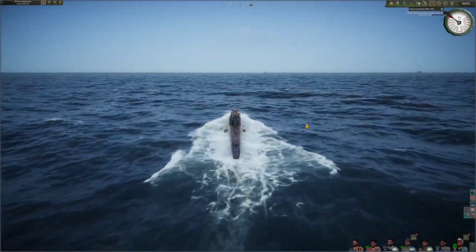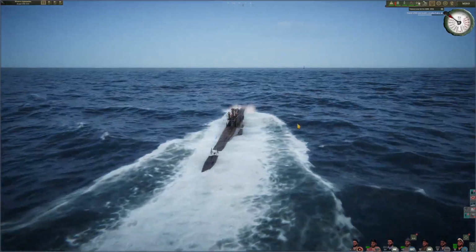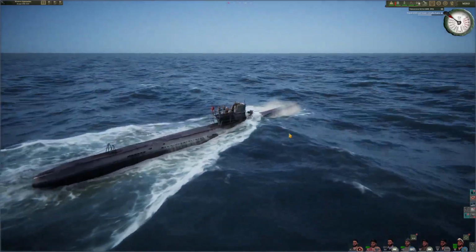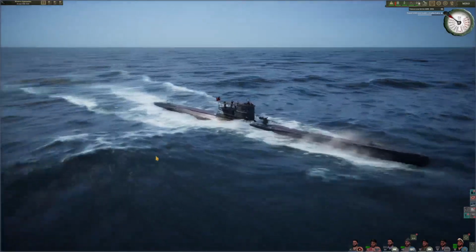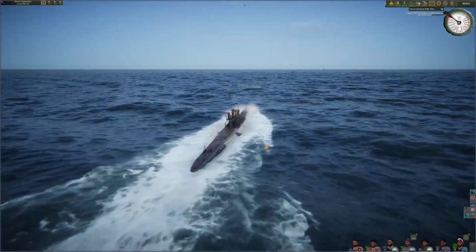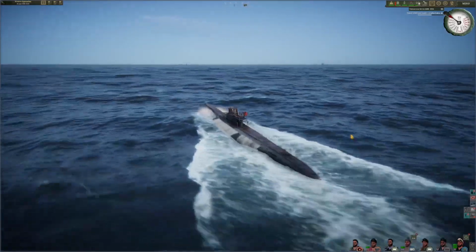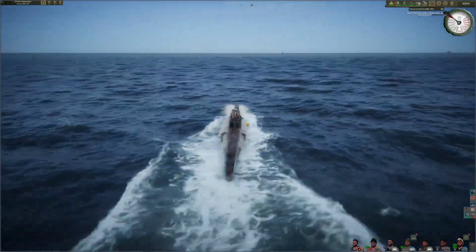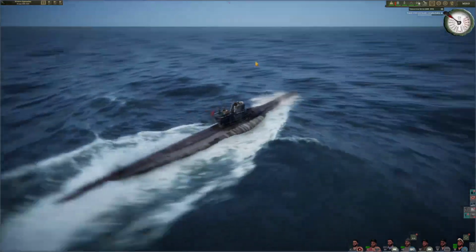All right, we've caught up to the merchant. We're going to get in position. Probably going to do surfaced torpedo action. It's pretty rough out there. And we got to watch out. There might be a hunter-killer group over there, port side there, and it might be another one on that side. So we're going to try to take care of this really fast.